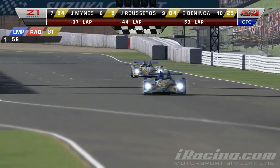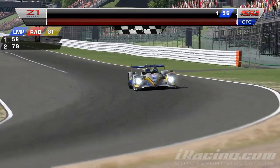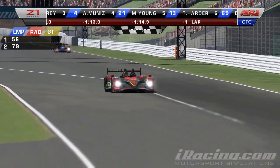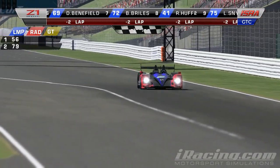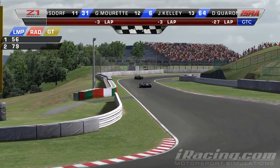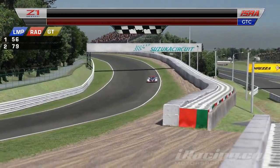And Lance Snyder finishing, and hey, there I am finishing second. Look at that. Nice Kaiser Run Sport Alienators Libro car there. And Jerry Morrisdorf crossing the line in 10th place, with Daniel Benefield also crossing the line in 6th place. So he had a pretty good race. John Kelly, meanwhile, still trying to see if he can't chase down Gilles Moret for 11th. He's been trying to do it for a couple laps, and he's only got a few more corners left to try.